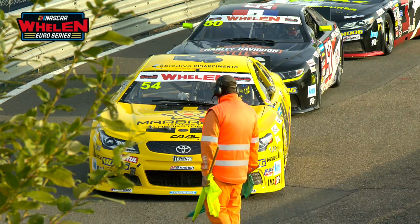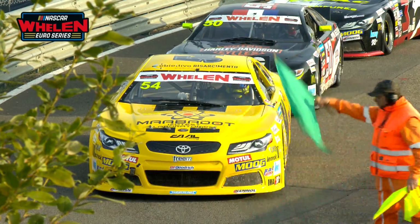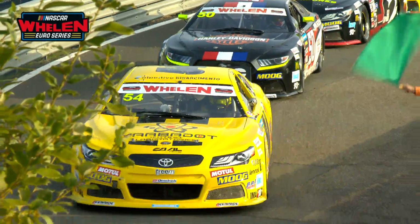Also, we've got the junior category as well. The junior category in the Elite 1 is for drivers aged 25 or under at the beginning of the season. So green flag waves, out they go.